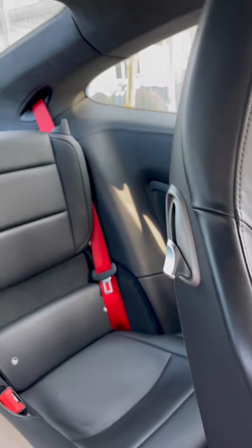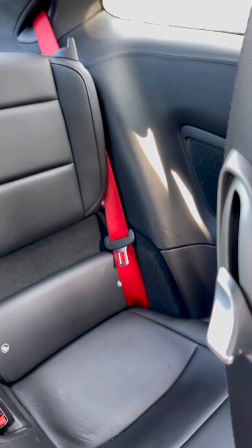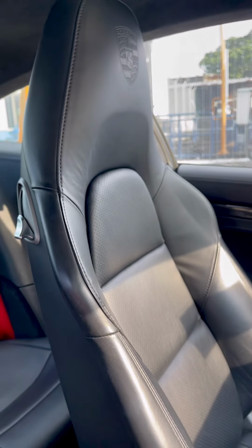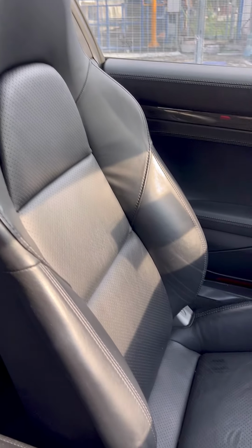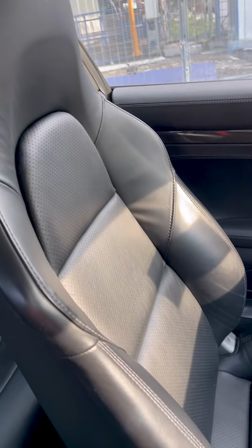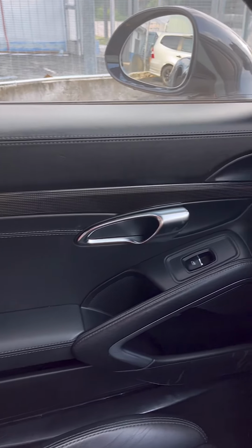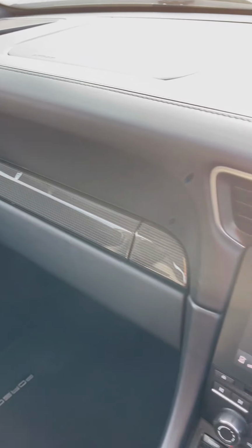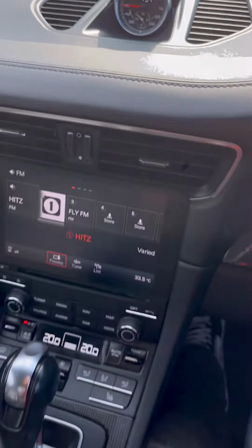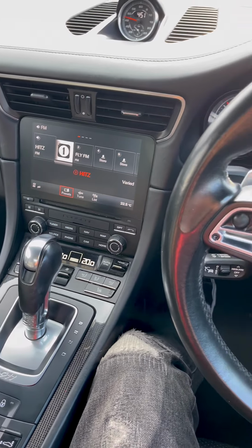Then check out the back. Red seat belt, always good. It's not spacious, but it's enough for Porsche, because that's what they built for. The bucket seats, not the full bucket, but it's nice. The whole interior, all carbon fiber, lovely. Come with the clock, digital. I mean, sorry, analog. Hey, it's digital.